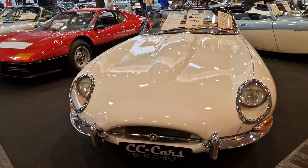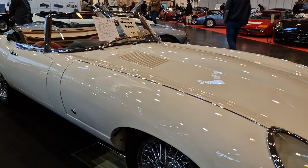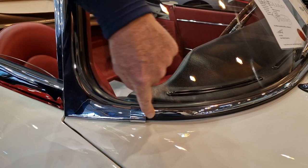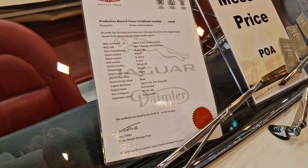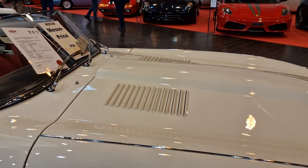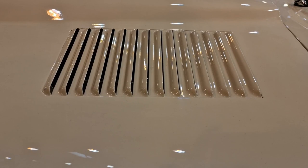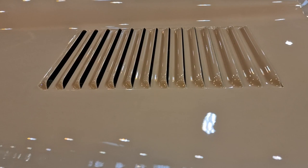So this OBL actually is restored in Denmark and is one of the early OBL cars, number 247. It has early features, as you have the step here, you have the white chrome on here. Looks pretty nice. Asking price is 299,000. So this is the OBL, and you can tell right from the distance if the louvers are original or not.